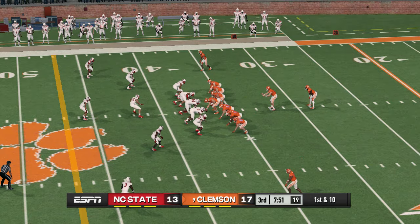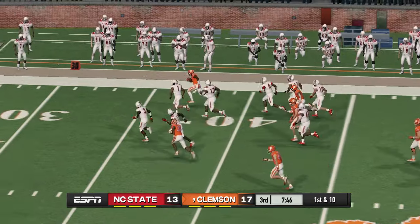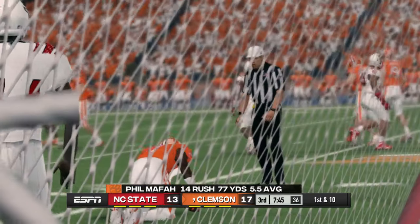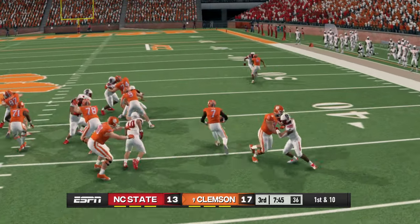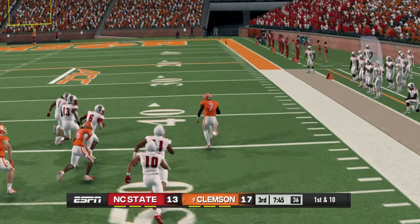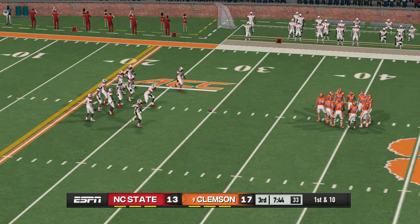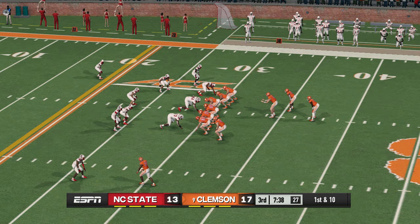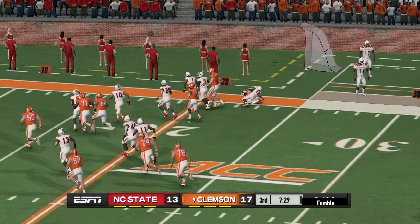Clemson holds a four-point lead. He's at midfield. He's pushed out of bounds at the 30. Looking to capitalize on the big run. Now it's first and 10. Here's the pitch, and now he's got the corner. Lost the ball. Fumble.